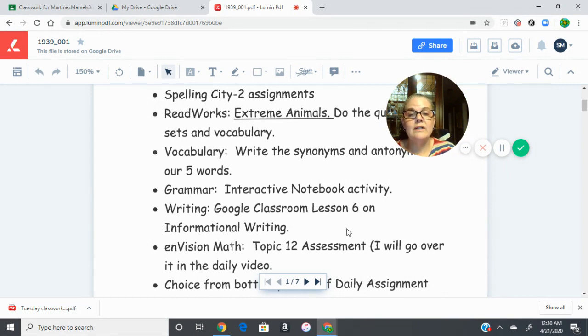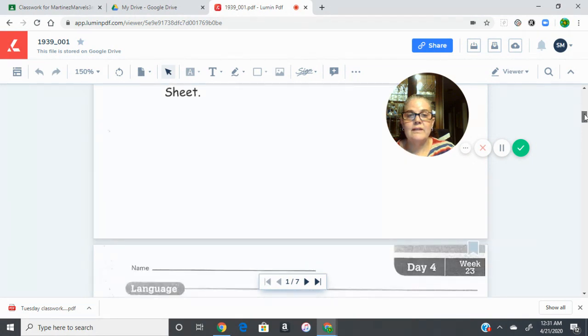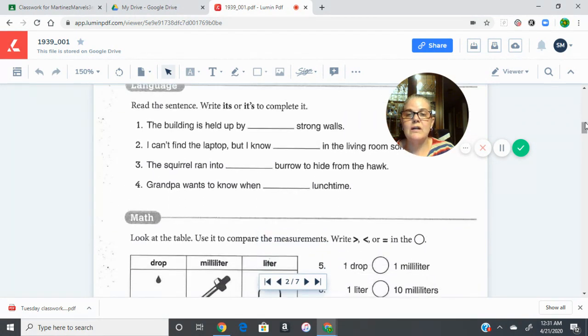And then in writing, you're on lesson 6 for your informational writing. So you're really coming along. There's only 10 lessons. You're very, very close to being finished. So I can't wait to see the great papers that everybody writes. And then we are going to do a topic 12 assessment. I'll go over it in the video. I'm not going to collect that for a grade. I just want to work on it together. And then, of course, anything on your choice that you want to do. We have new things in IXL this week. All right, let's cruise on down here to our morning work.